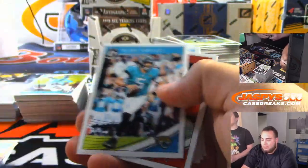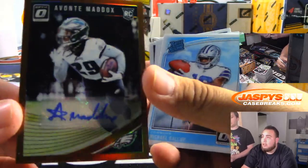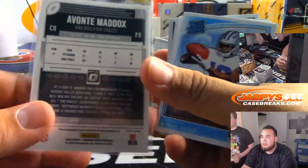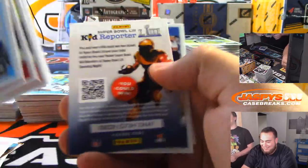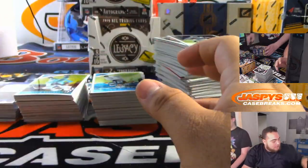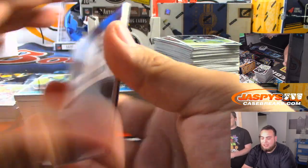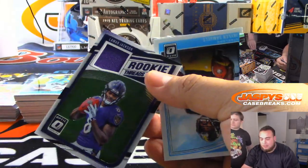All right, guys, so this is Optic, mixed in with Blasters. Avonte Maddox. Ooh, he's coming back soon. Yeah, like 3 weeks, I think. There you go. It's crazy because he got carted off. I know, dude. They made, like, all the teammates came out on the field and everything. So that'll go to the Eagles. SKS, your first Eagles hit. Woohoo! And you got Lamar Jackson. That's a rookie relic right there for the Ravens.